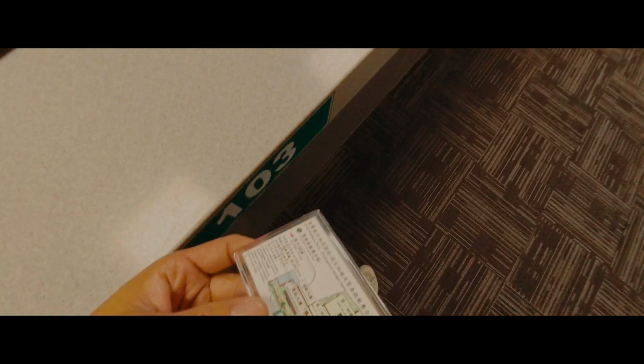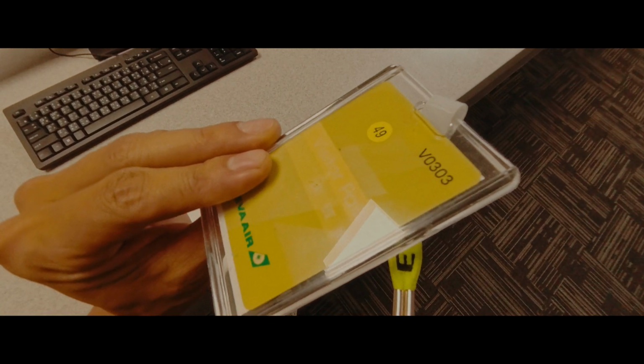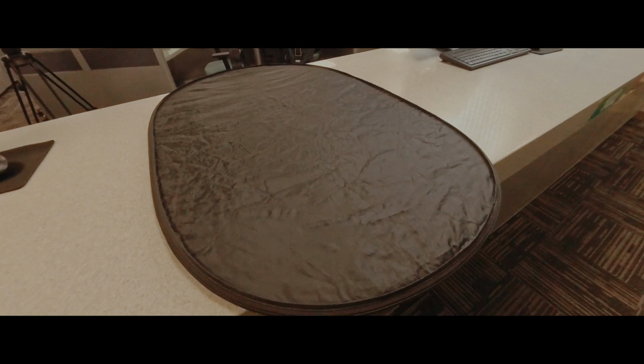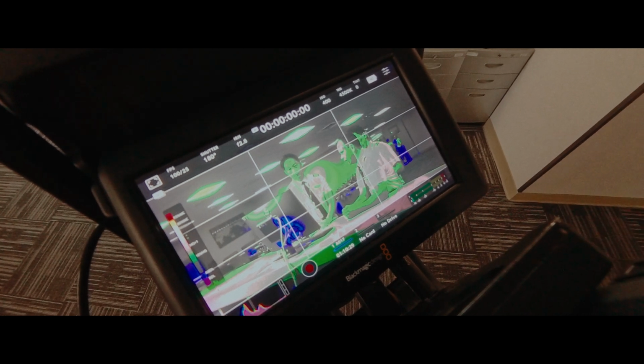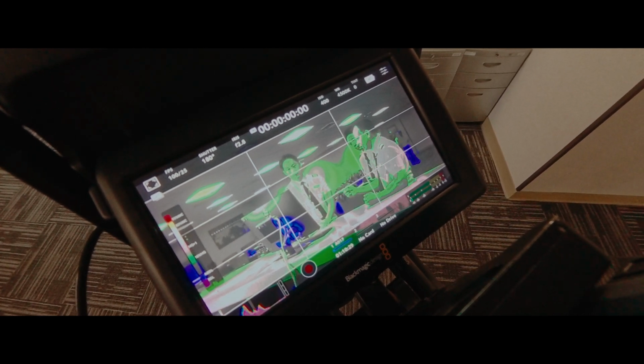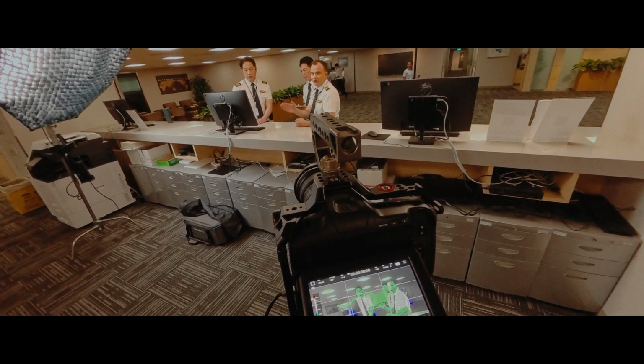Such a severe crop of 3.3. We mostly shot at ISO 1250 to keep the noise at a minimum, because I know when you crop into the 6K sensor, it makes the noise even more visible. Shooting in a high frame rate, a new experience for me, as I mentioned, introduced some new problems in terms of flicker.